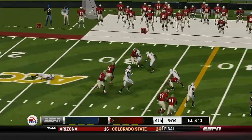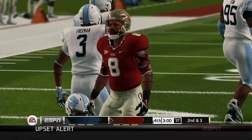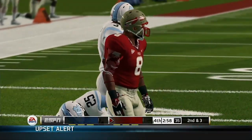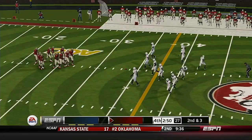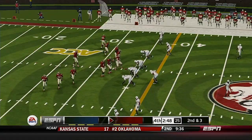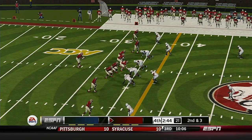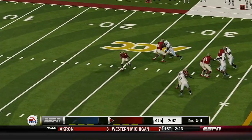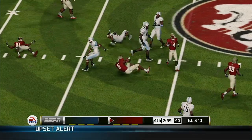And now he pitches it. Nice run to the left there. They need about 3 yards to get the first here on second down. 5 wide. Scrambling around. He might have a chance. Decides to slide.